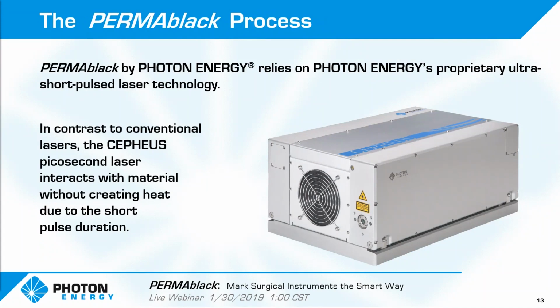Photon Energy's PERMAblack process uses a special ultra-short pulsed laser. Hang on, you may say. Isn't that also just laser marking? After everything I have said so far, you might have expected something different. Well, the laser we use is different to standard lasers used for marking applications. Our laser emits pulses with an incredibly short pulse duration, no more than a few picoseconds.